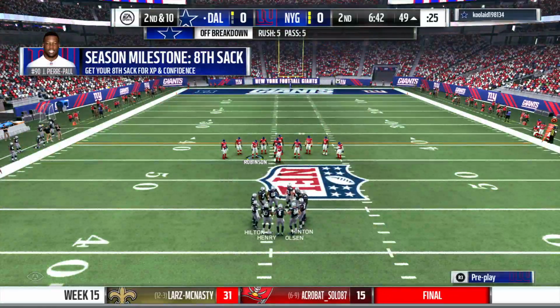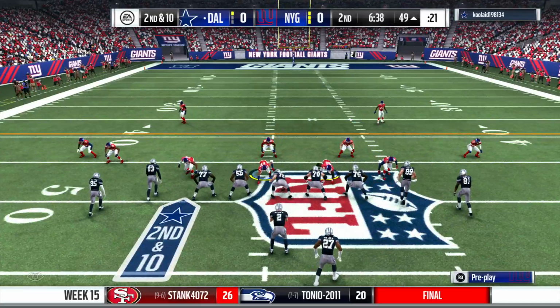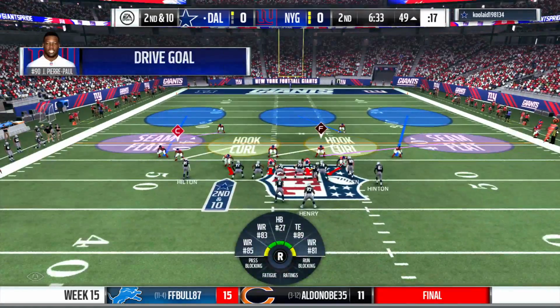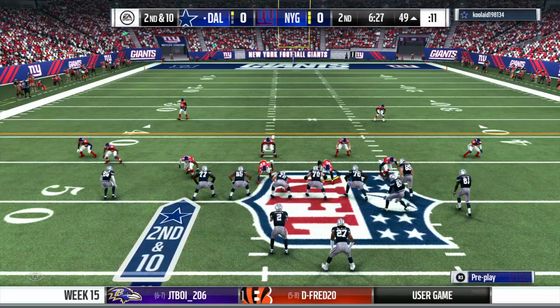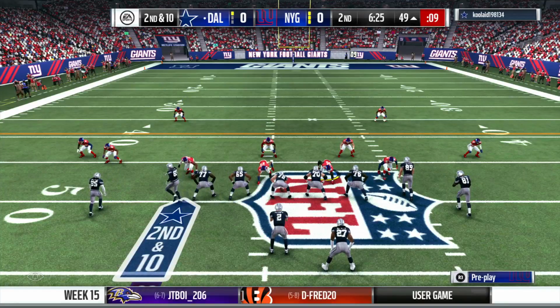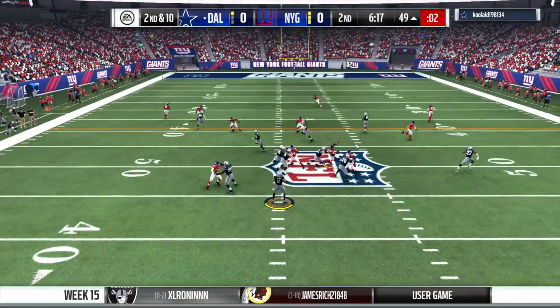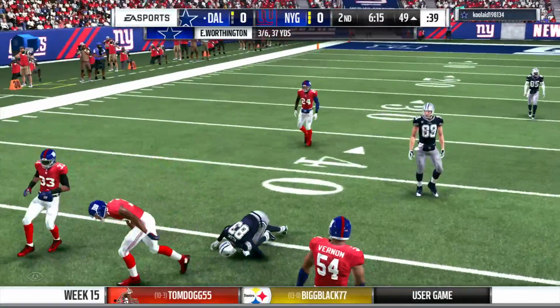And on 2nd and 10 now. Williams, a man in motion right. And they'll send Williams in motion right. They'll send a receiver here in motion right. Back to throw now on 2nd and 10. And the hit jarred it loose. It's incomplete.